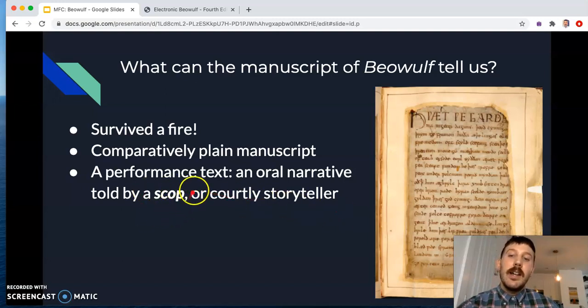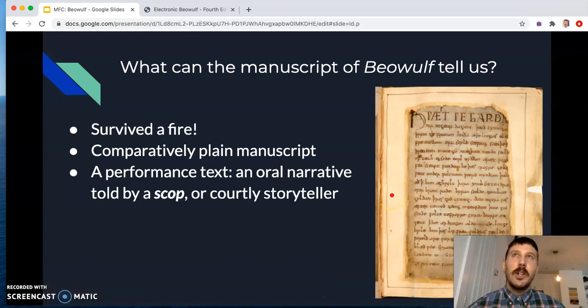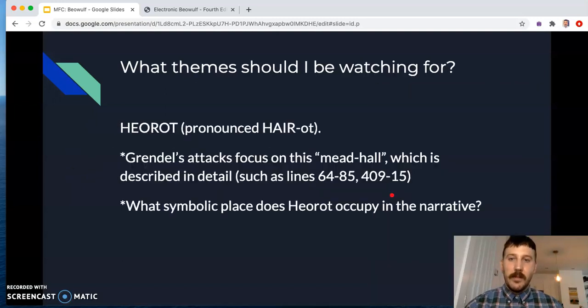And this was usually done by a scop. See this four-letter word, S-C-O-P? That was like a courtly storyteller who would show up to elite gatherings of rulers, of wealthy people, and tell a story. So we can see even in the manuscript form that Beowulf seems to be more of an oral narrative than what we traditionally associate with written narratives. It was meant to be told aloud. It was meant to be performed.